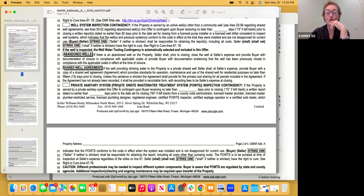Unless this sentence is stricken, the agreement shall provide for the pro rata cost sharing of all the parcels included in the agreement. So how much does each homeowner have to pay to maintain this shared well agreement? And if this agreement has not been recorded, it shall be provided in recordable form with recording fees. This is very important for you as the lister. If there is a shared well agreement, you have to have it recorded.